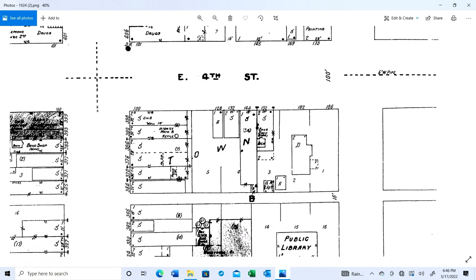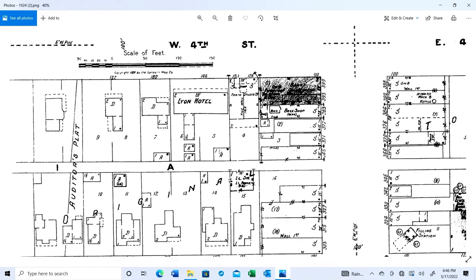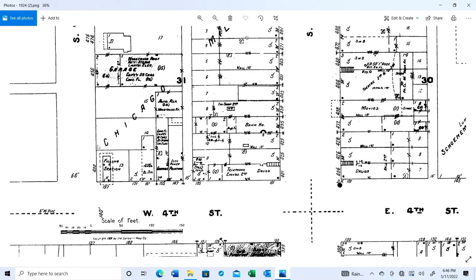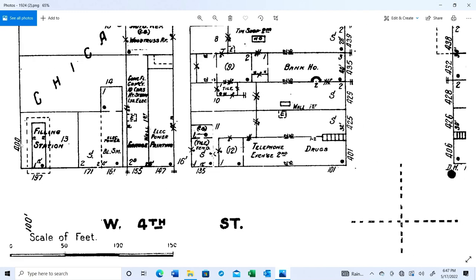Where's the movie theater? Movie theater's gone. Yep. Photo studio. Now there's the Medler building. Because I think that was 21 is when that was built. Again, another gas station, blacksmith. That's the parking lot for the Main Street parking lot. Main Street, yeah. Used to be Bud's way back, yeah.